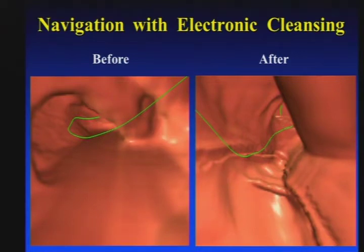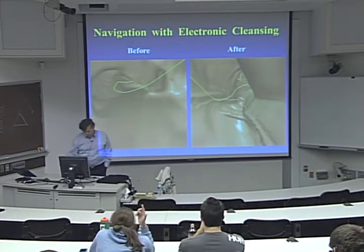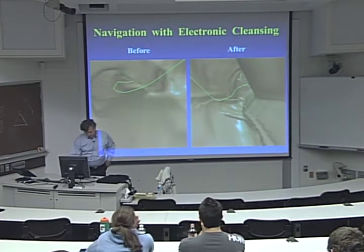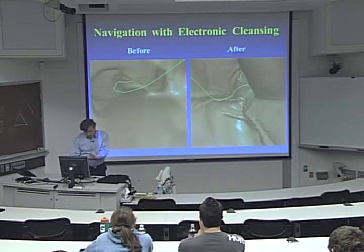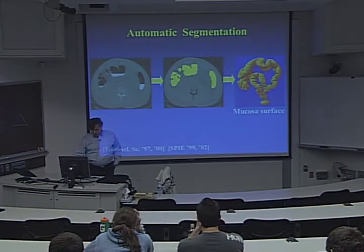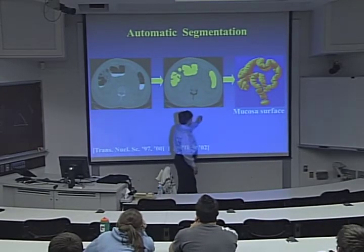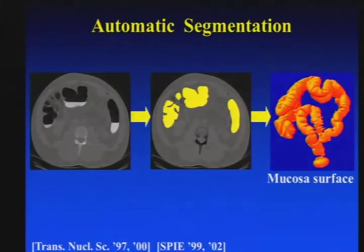Here you can see what this looks like when you fly, and there's a whole puddle here of liquid. And this is after the liquid was cleansed, and you can see this fold and that fold revealed underneath that puddle. The main goal is not to remove any of the polyps that we have or possibly have underneath the liquid. When we do the segmentation, I want to emphasize we do this flooding, and what we generate is the mucosa surface. As Steve told me today, this is the egg, not the eggshell.